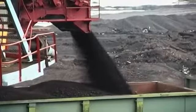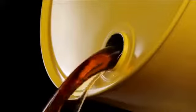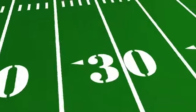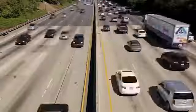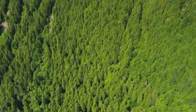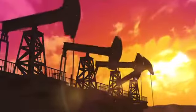So how does geothermal stack up against fossil fuels like coal and oil? Heating and cooling with geothermal would save our planet enough energy to mow over 400 million football fields each year, remove over 1,300,000 cars from the road, plant over 385 million trees, and reduce America's dependence on oil imports by over 21 million barrels of crude oil a year.